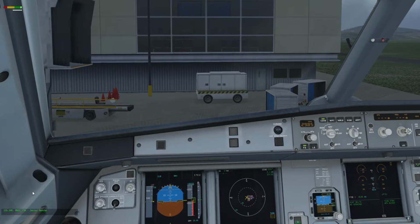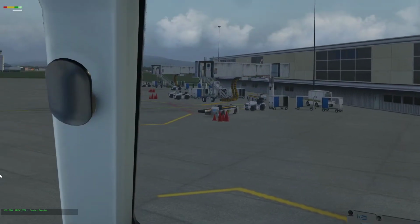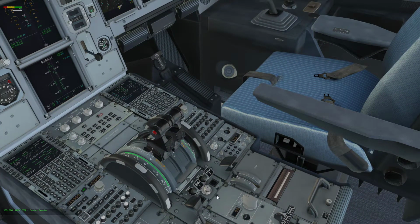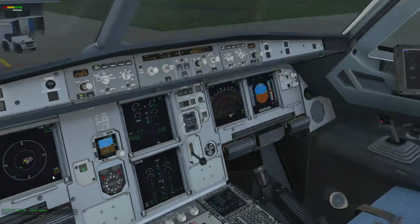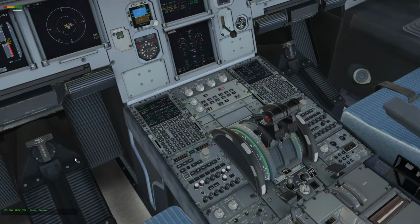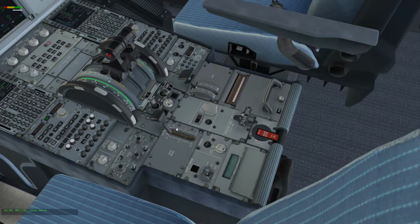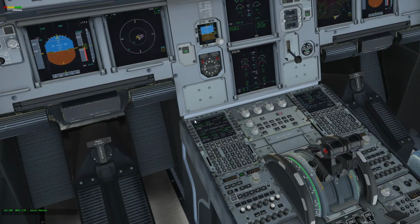Starting pushback, and you may start engines. Roger. Alright. Start 1, then 2. I think we have an issue here. We need to abort the start. I don't think we need to calibrate the joystick.